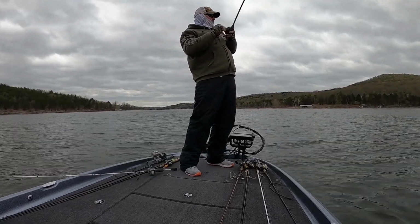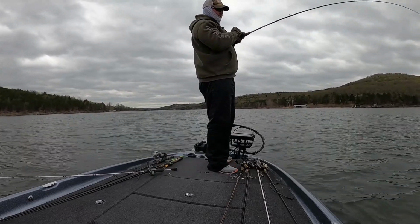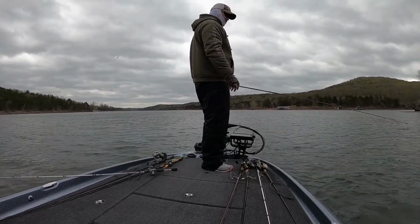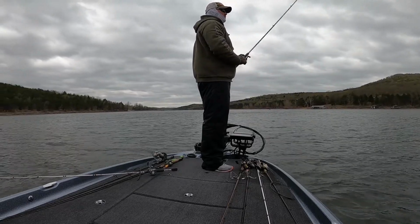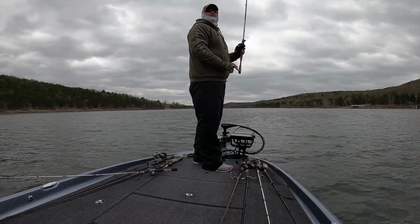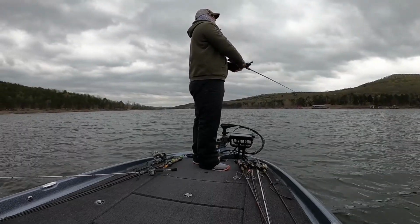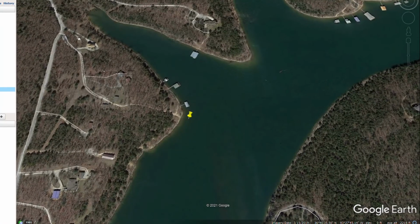Feels like a big one. What do you got on? Big smallmouth, dude. Oh yeah, nice. Oh man! Not only that, you lost your lure. Was that thick bait? Jig. Jig? Yeah. Had some pretty light line on my jig rod. Ended up breaking off that fish. I estimated it over a 4-pound smallmouth. It was a big, giant one, probably the biggest one I ever had on Table Rock.